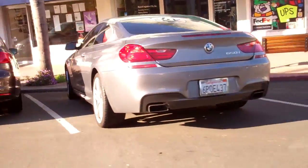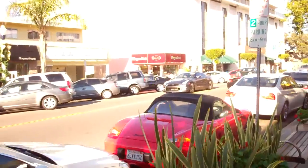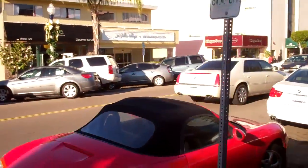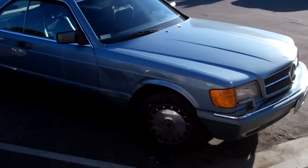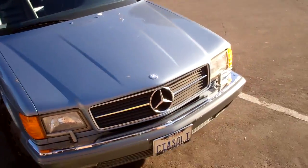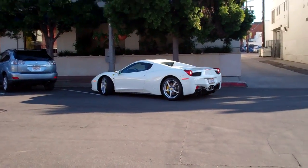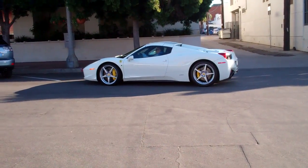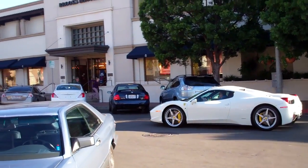I don't get it. Oh, that is pretty. There's a Lotus. And there's the La Valencia. It's a Nissan GTR. Yep, thinks it's cool. Oh, an E-Class. See something, the old Mercedes. Well, okay, we'll look at this. Pretty. Top should be down, though.